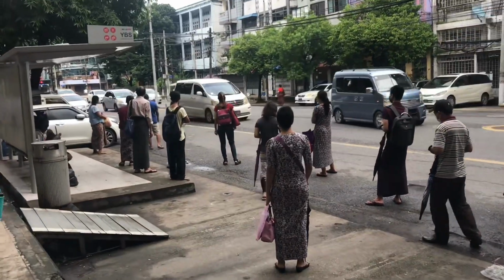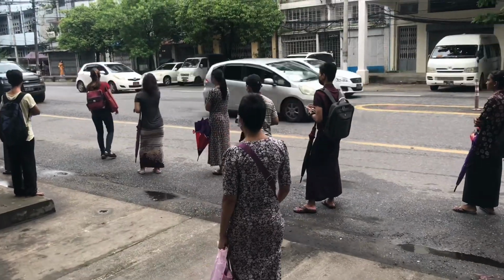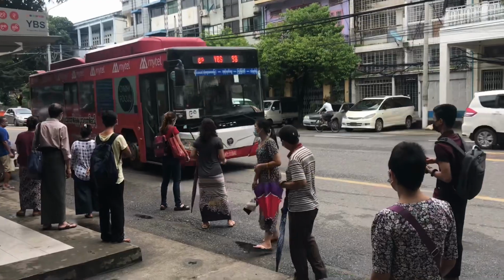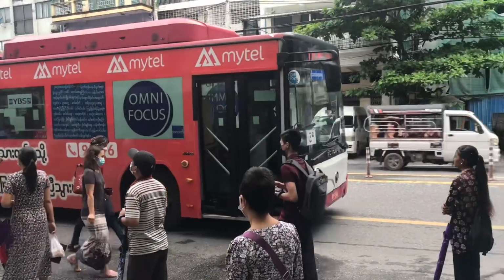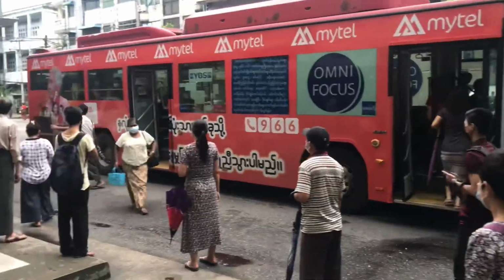This is a bus stop in this neighborhood. People are waiting for the bus here. This is bus number 98. As you can see, people are getting right into the bus.